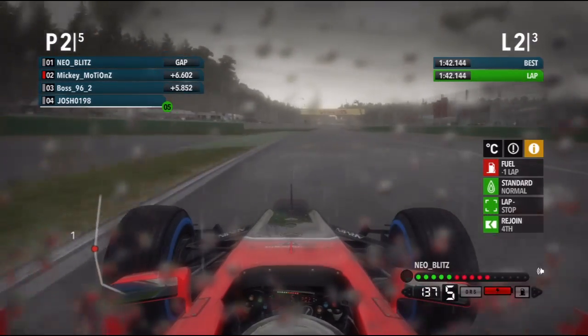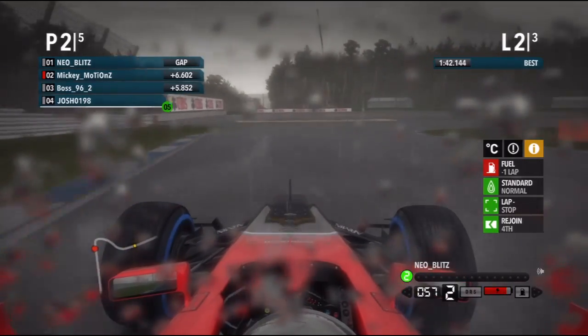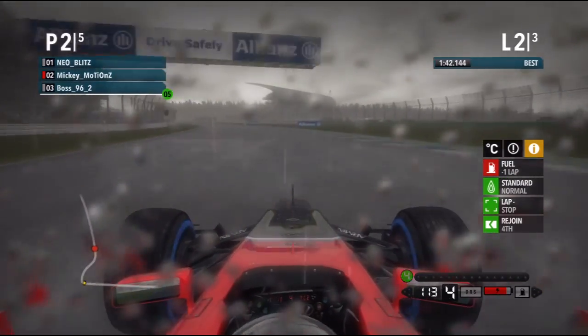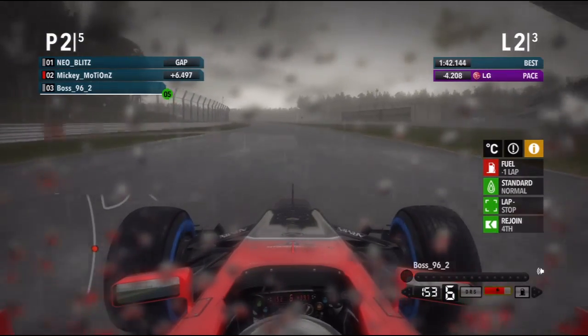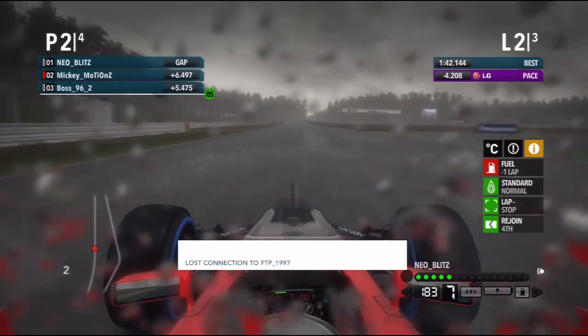Another thing I want to point out is that you have to be very careful with brake bias. You need to set it to rear, and that's just going to be one of my tips in a tip series which I'm going to be starting tomorrow. If you don't set it to rear and you brake even slowly, you're just going to go off the track. If you set it to rear, you can brake much faster and be able to handle your braking more easily.